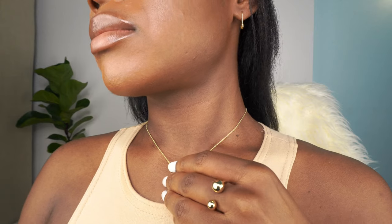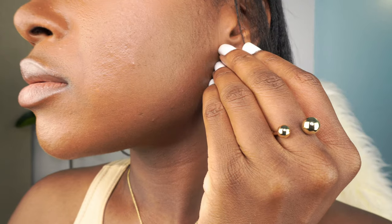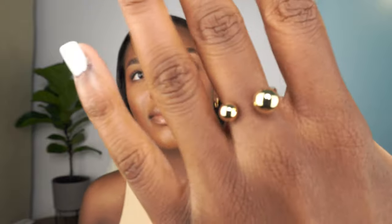And the third piece I got was the Laurel dual ball ring, which I thought was unique as well. It gave me that I'm wearing a ring but not really wearing a ring type of look, which I actually thought was good for the ward because it won't get in the way of gloving up and it won't get in the way of caring for your patients either.